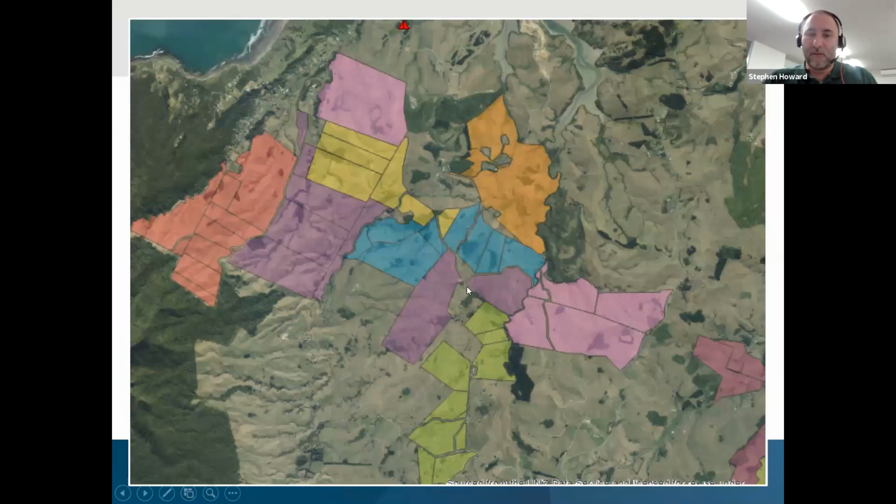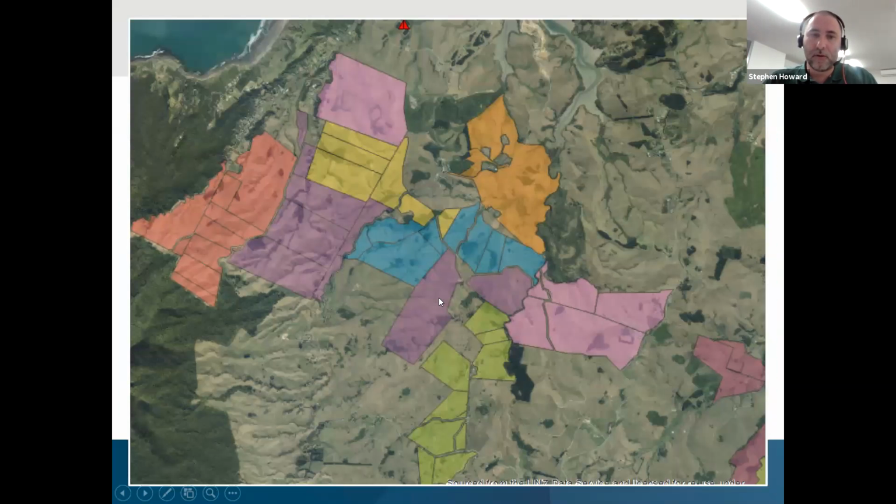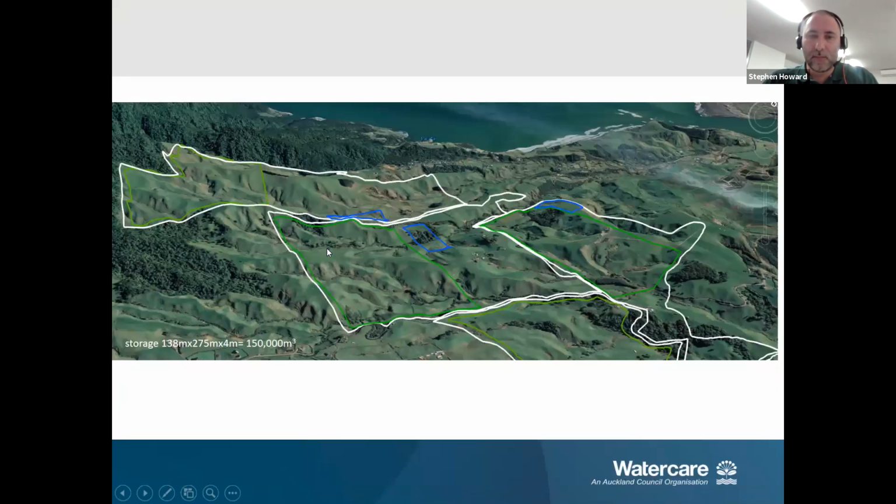So this is what I've been doing. Another example I've just been using is Google Earth. I think it's quite a useful tool just to illustrate what we're talking about.